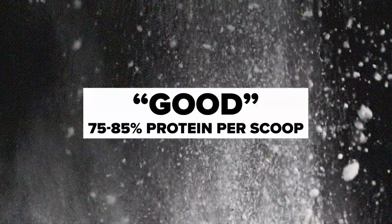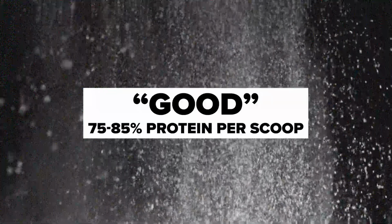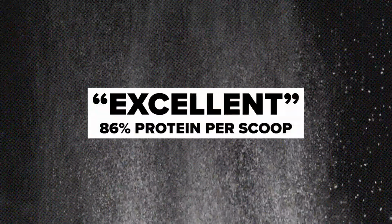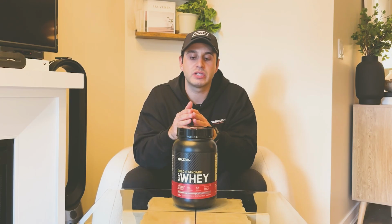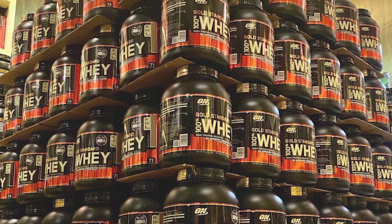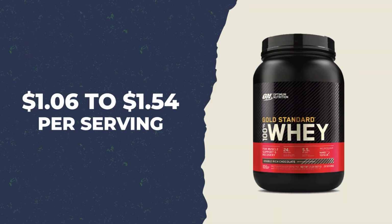Our general guideline is that a good product has 75 to 85% protein per scoop, and excellent products have anywhere between 85% and above. This protein blend allows ON Gold Standard Whey to be cheaper. Depending on the size of the container, the cost per serving ranges anywhere between $1.06 to $1.54. This puts it well below the cost of Transparent Labs and the average industry cost.